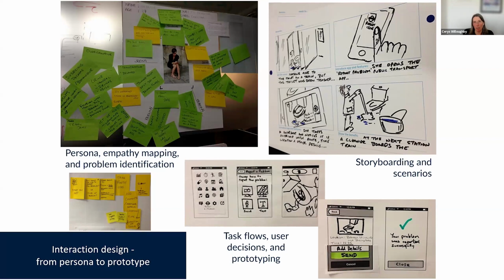So the persona is taking this fictional person. It's quite useful to have a picture of somebody so that you can identify with them, you name them, you give them a little bit of a background. Who are they? What is it they do? And then how is it that they're going to interact with your particular tool? So in this example, we have Natalie, who's 27. She's a TV director in Chelsea, and she does a lot of traveling by public transport.